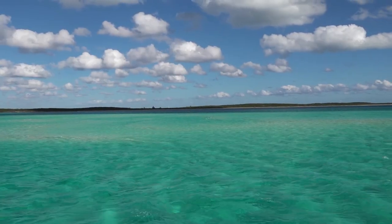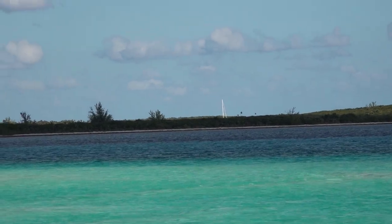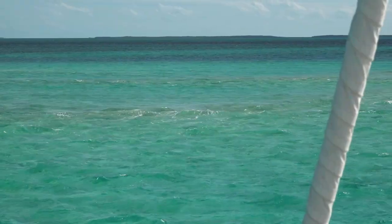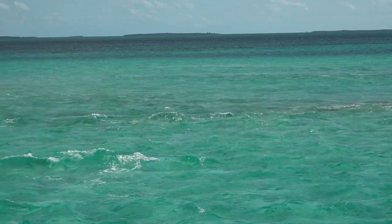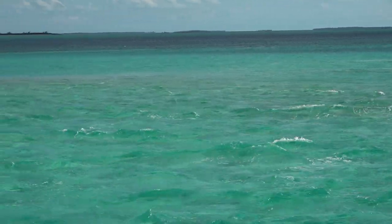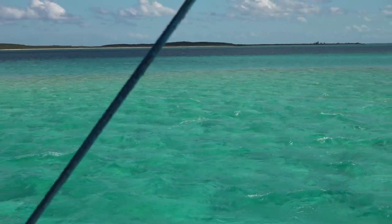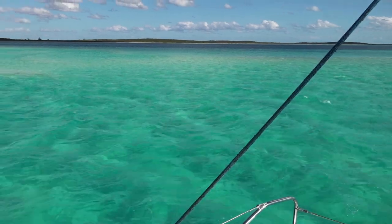So that over there is Norman's Key, and behind it is Lee Stocking Island where that boat is anchored. Check here. Sandbanks is right here next to us, and right here in front of us is almost as if we're in the rapids here. We couldn't get closer, but yeah, that's the sandbanks.